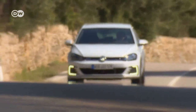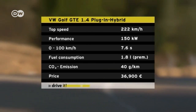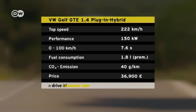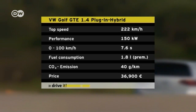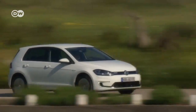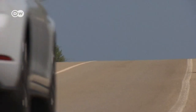Car tester Matas Kurat explains that GTE signifies the plug-in hybrid version of VW's bestseller. The VW Golf GTE's powertrain pairs a 1.4-liter four-cylinder gasoline engine delivering 110 kilowatts with an electric motor. Together, they put out 150 kilowatts. That's what the spec sheet promises, and that's pretty much what the model delivers in practice.